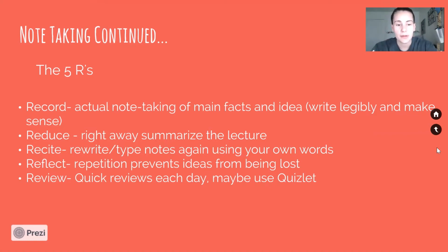Recite, retype the notes, rewrite or type the notes. Again, using your own words. So like I said, you want to use words that make sense. So maybe your professor is using really big, complex words that you may not quite understand. So just go back, make sure you understand what they're talking about, the words they're using, look up definitions, rewrite your notes and your terms the way you understand it, so it makes it easier to study.